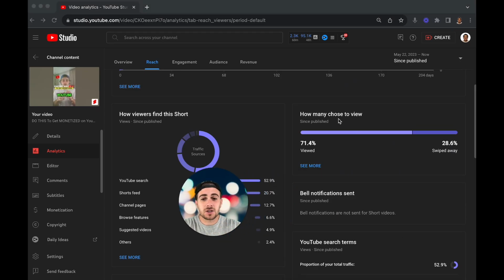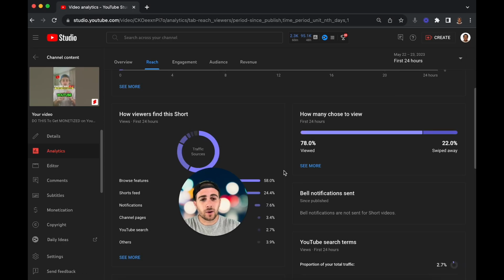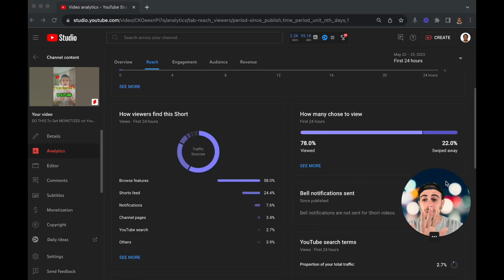And what you want to do is look at this for the first 24 hours. So if you go up here, first 24 hours, and you're going to see that this was 78%. You need this number to be as close to 80% as humanly possible. If it is not at 80%, it means that the hook of your piece of content wasn't good, but that's not the only thing you need to look at.